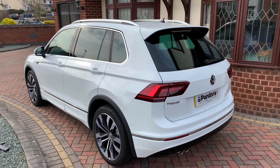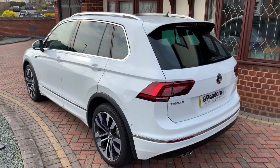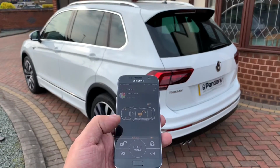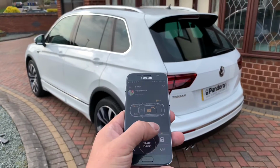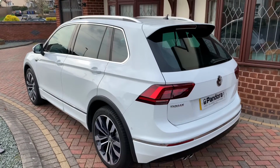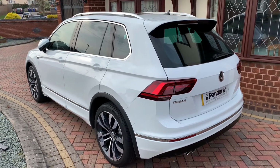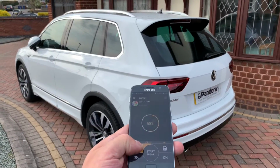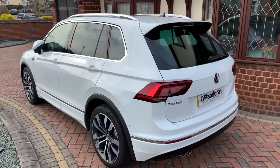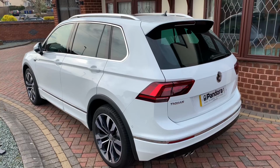So today we've been working on this brand new Volkswagen Tiguan 2019. We've actually fitted our Smart Pro package onto it, so we have full control for Bluetooth and for GSM. So it's actually connected to the customer's phone, and here we can actually lock, and that will deadlock the doors and arm the original alarm system on the car, as well as disarm, bring the mirrors back out, and then fold all together as well.